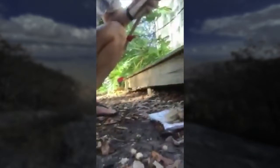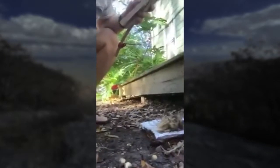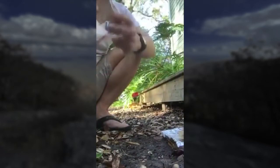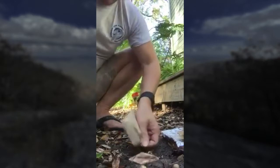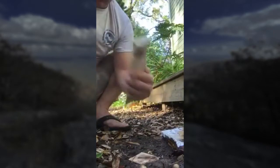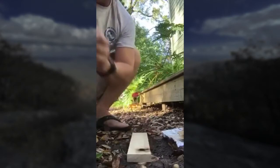Alright, so you can see there, that's my little pile. That's what I'm going to make the fire in. Alright, so you got a little leather patch, and you put that down. That's what's going to catch the ember. And I got my little block here with my little groove in it. Okay, we're going to put that down.